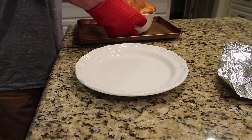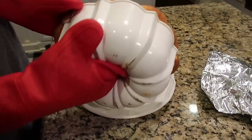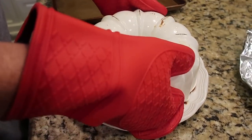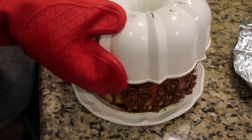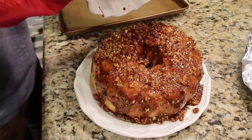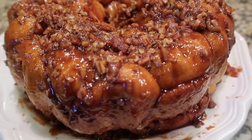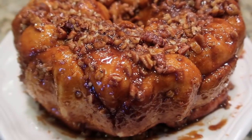You ready? Are you ready? Yes. I'm ready. Oh, I hope they don't stick. Hard to do it with those hands. Oh, the stuff came out everywhere. Here we go. I'll scrape it out. I can never get these out, but Tim is a master. I would not eat these without him because I can't get them out of the bundt pan.